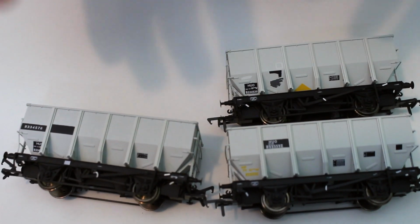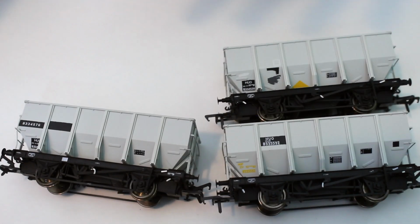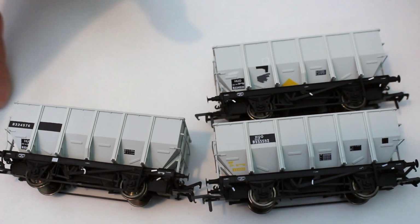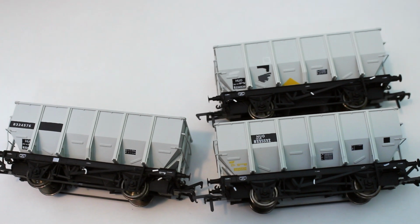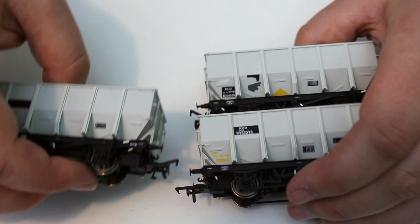Right, I'm going to put these three to one side. So we've got the TOPS lettered liveries of these wagons. So this represents sort of the final phase of them running on Britain's rails, on British Rail, before they passed into private ownership to be used as internal user wagons. So I'm going to put those to one side.